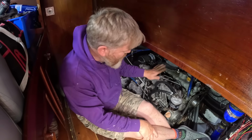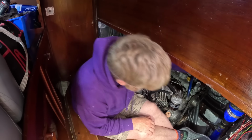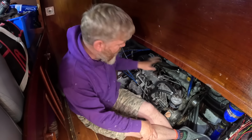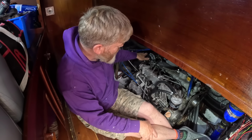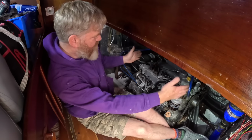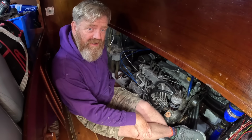Well, I'm back in the engine bay again. Chris is here with us, and we've changed the belt, we've checked the oil, everything on the engine looks great. We've had the air filter out, but one thing we want to do is change the gearbox oil. This big chunk here is the engine, and the gearbox is over at the back at this end.